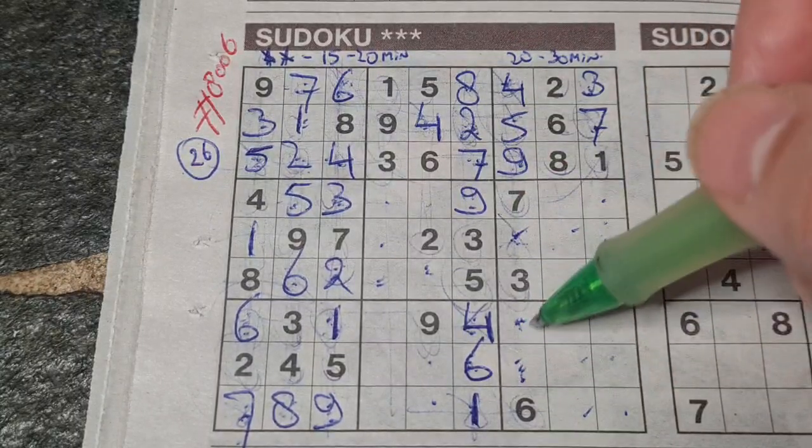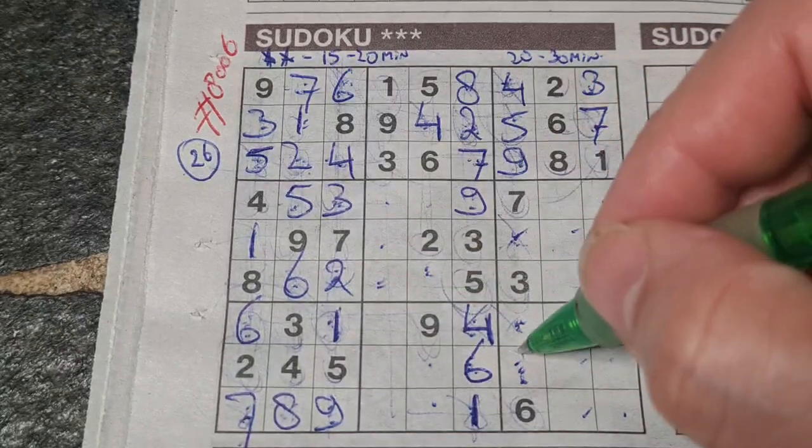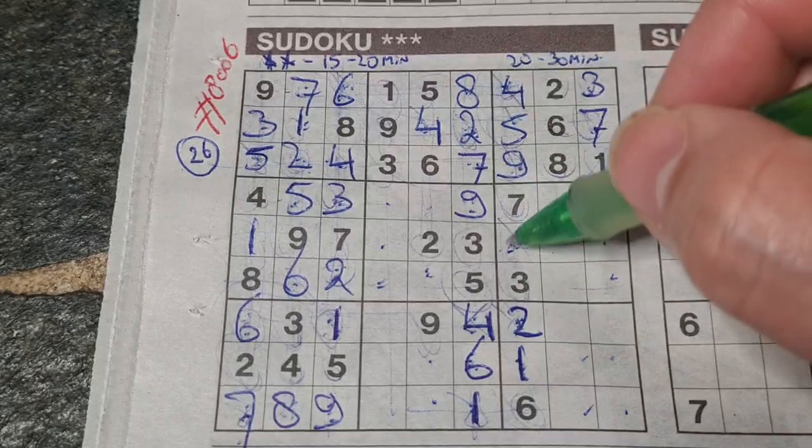1 and a 2 goes in those 2 boxes as a pair. 1 and 2. We have a 1 in this row, no 1 there. 1 should be here, and a 2 goes there. So 1 digit left in this column for number 8.